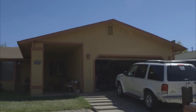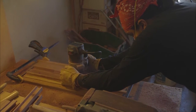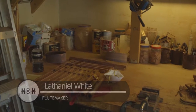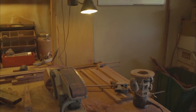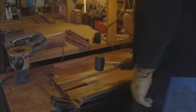Another Flagstaff-based artist is Nathaniel White, who makes a living building Native American flutes. I can support my family and myself off of making flutes. And also it's a way to connect with my cultural heritage, through art, music, and also being able to help people understand that part of my culture. It is an aesthetically pleasing piece of art, something that's handmade.